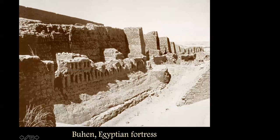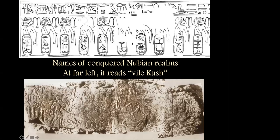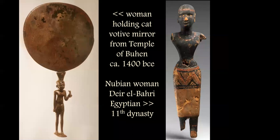Buhen is in Sudan, and here's this gigantic fortress, and they begin sending troops down, and they begin conquering the southern Nubians. And so you can see this very pejorative name being used, and captives with their arms bound behind their backs, which is pretty strong iconography in Kemet, going on since the first dynasty, really.